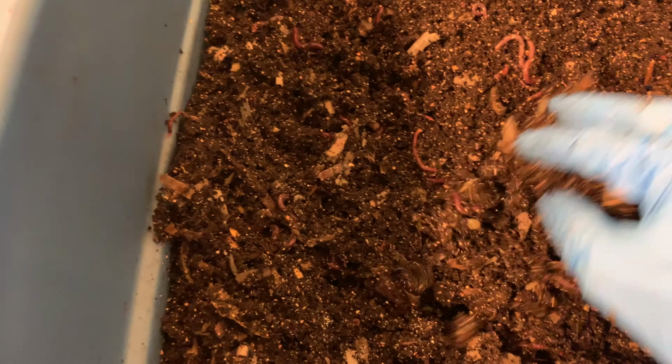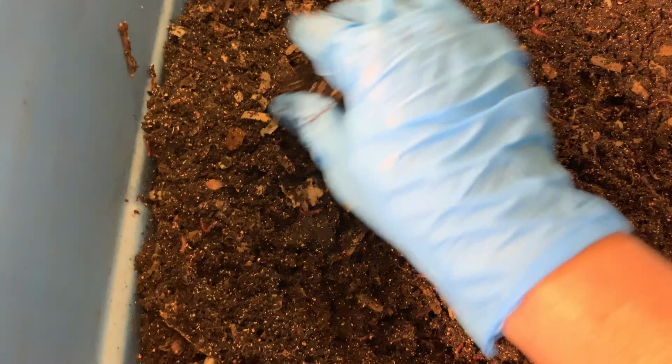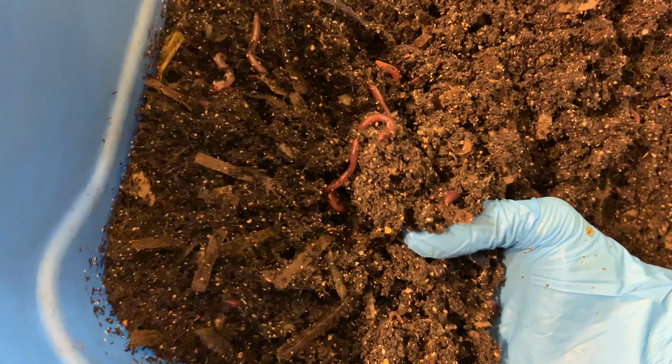So this is where we fed last week. And looks like they've pretty much cleaned it out. I wonder if it's mostly the tropical worms that do all the climbing. Probably, since my red wigglers don't seem to be very interested in climbing, although my European night crawlers are, so maybe it's the night crawlers as well as the tropical worms. Everything looks good here. Lots and lots of worked over material.